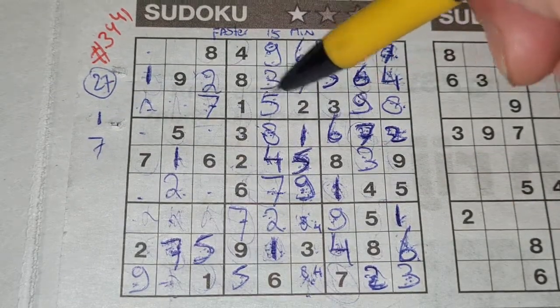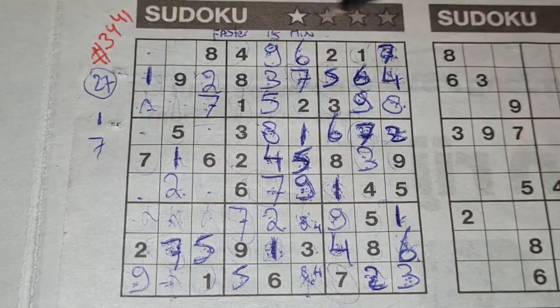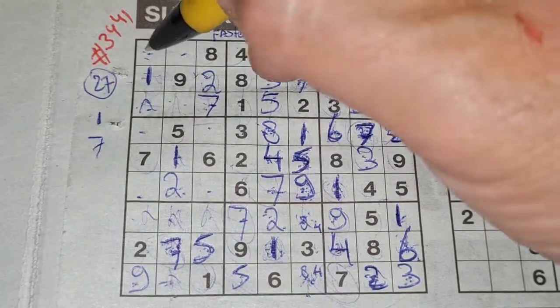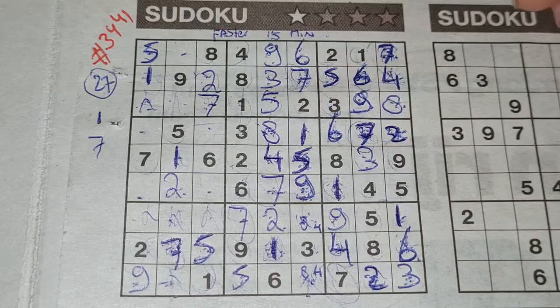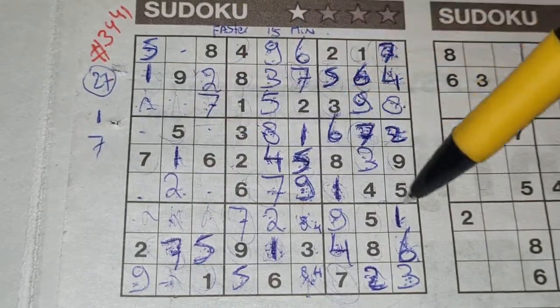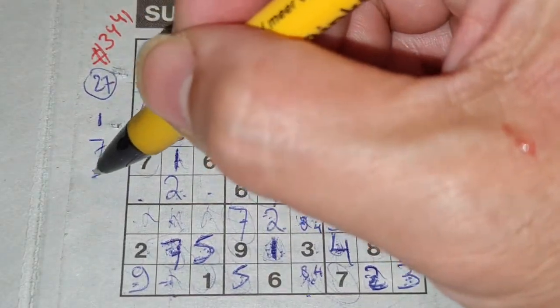Alright. 5 in the third row. 5 in the second row. So in the first row, the only 2 places for the 5 should be here or there. We see there 5, no 5 there. 5 should be there. And all the 5s are used. I can see. This is number 3, number 5.